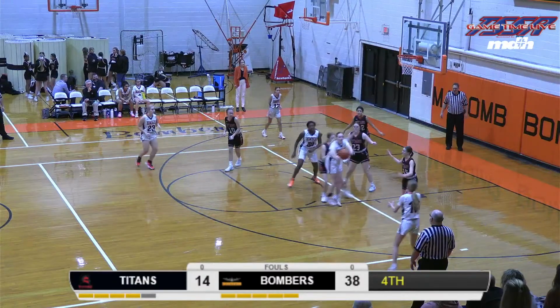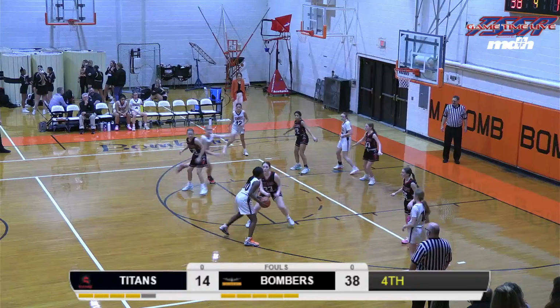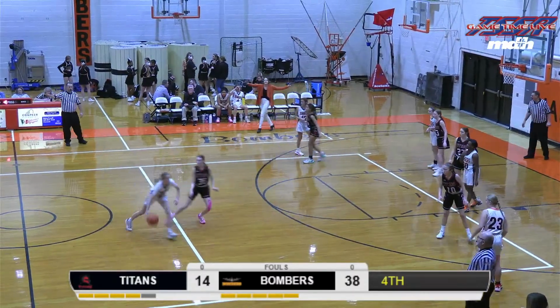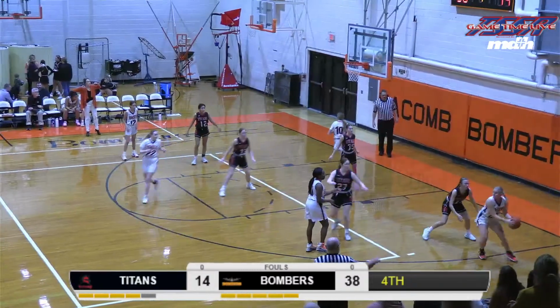Hines with it. Hare, top of the key, skipping it into the corner. Holthouse. Now Hines will drive in, picks up her dribble, trying to get it back out for Holthouse. 2 minutes, 15 seconds to go. 38-14 is still the score in favor of Macomb.